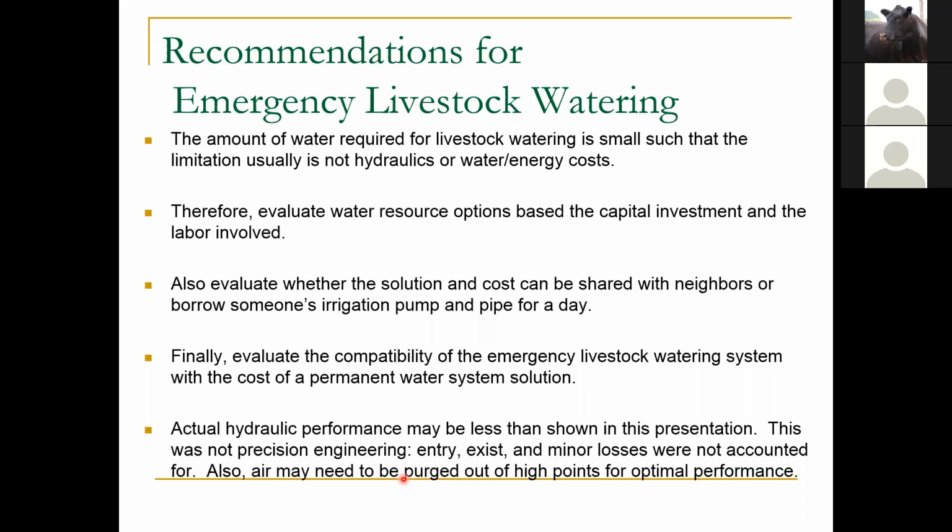I had a comment, maybe a question, on some of the tanks that you've worked with cleaning out. Have they been black, or have they let light into them?